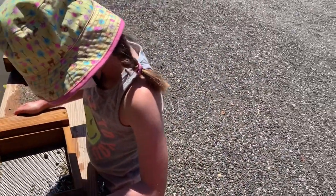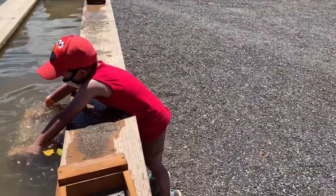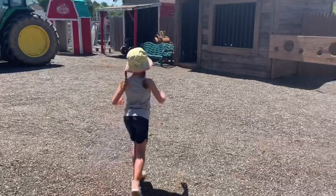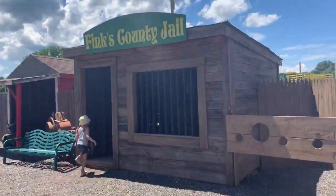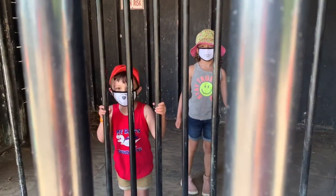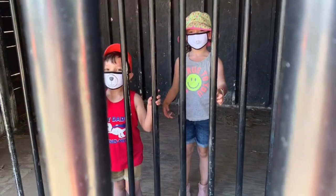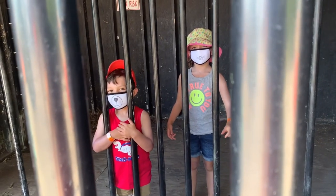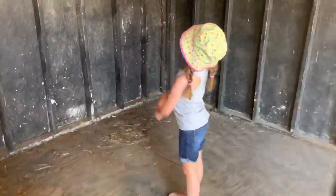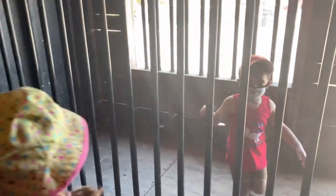Alright. They have a jail. You want to go in the jail? Hi. This is the Finks County Jail. Oh, you're in jail. What did you do that you're in jail? I accidentally pushed someone. You pushed someone? Did you steal any corn? Did you tip some cows over? Oh, that's why you're in jail. Wow, this is a big jail. And there's another one right here. No, that was the fourth jail. Ah, no, we're all in jail.